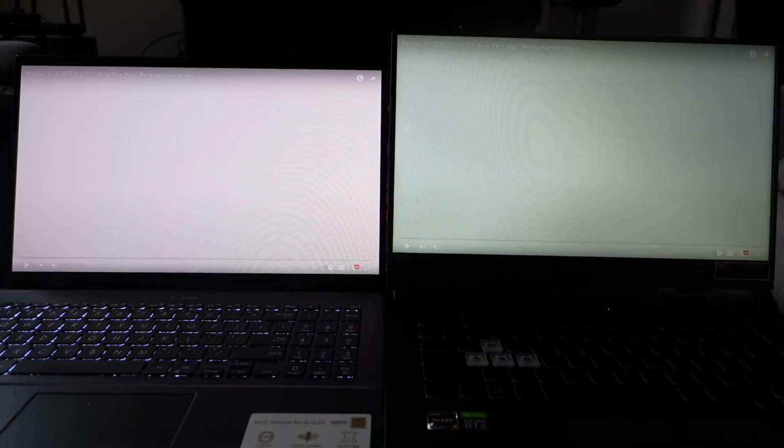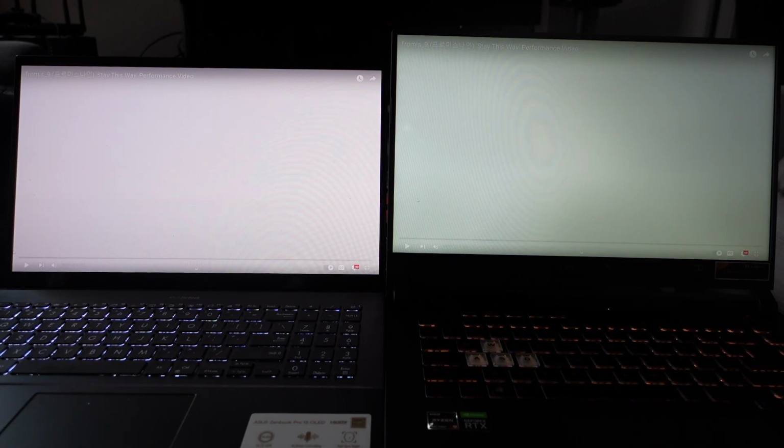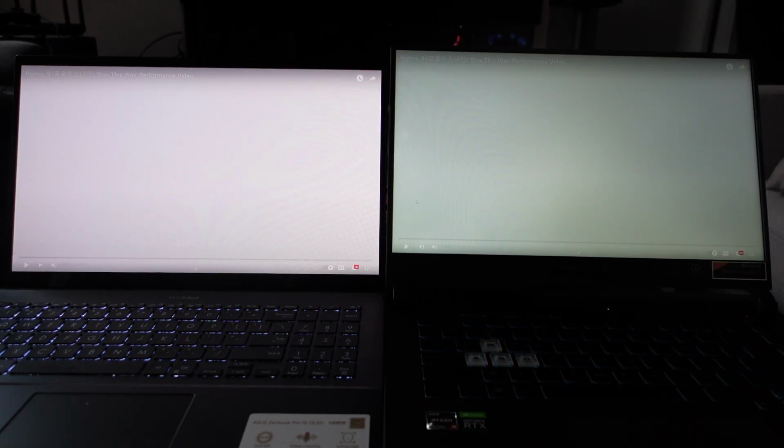Alright guys, I'm going to be testing the Asus Zenbook Pro 15 versus the Asus ROG Strix G15. Both of these displays are set to full brightness, and both volumes are also set to full. You guys can hear the difference between these two, or see the difference, because you can see the IPS display on the ROG versus the OLED display on the Zenbook. There's quite a big difference in the displays there, but also in the audio, because the ROG Strix's audio is going to drown out the Zenbook's audio. The Zenbook speakers are so pitiful that the ROG speakers are just going to completely drown them out.